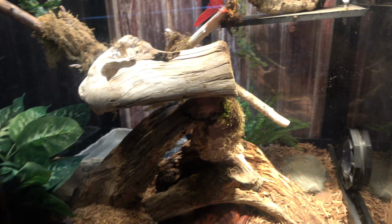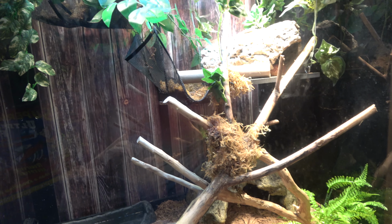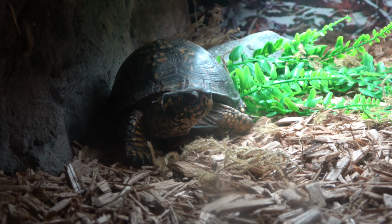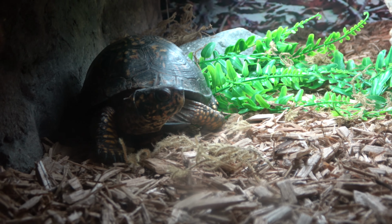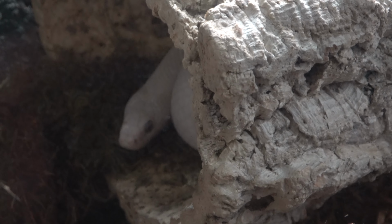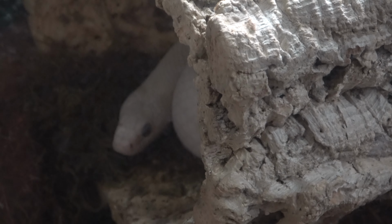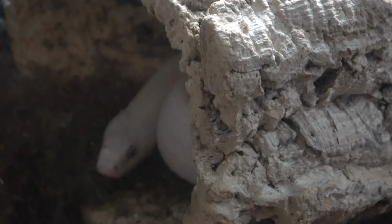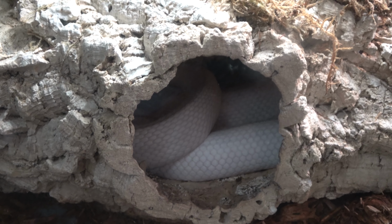Interesting enclosure as well. There's a couple of them in here, and they could go between the two enclosures in this tube. I would love it. Here we have an eastern box turtle. I think we saw one of these guys when we went hiking the other day. Hiding in his log here. What kind of snake is that? Black red snake. Is he albino? Yeah. You can see his whole body as I go over here. He's big.